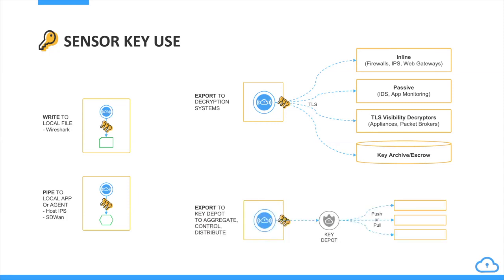The last thing is that we also support the ability to do a thing called a key depot. We actually started here, and I want to make sure, and we'll cover this more in the Q&A, that the key depot is actually intended to be an aggregation, control, and distribution point, not a database. It is designed to be a relay point, hence why we call it a depot, not a database. But it is implemented with a database.